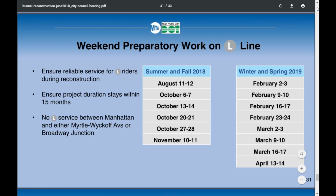Okay, weekend preparatory work for the L train. Ensure reliable service for L train riders during reconstruction. Ensure project duration stays within 15 months. No L train service between Manhattan and either Myrtle-Wyckoff Avenues or Broadway Junction.